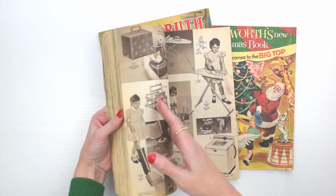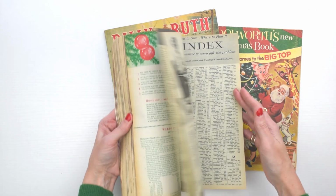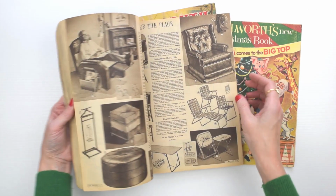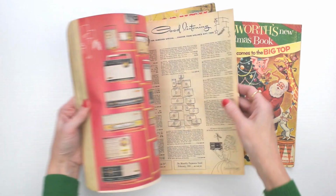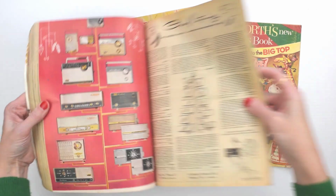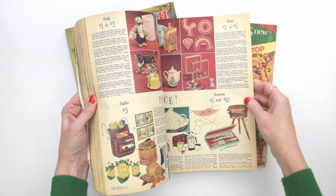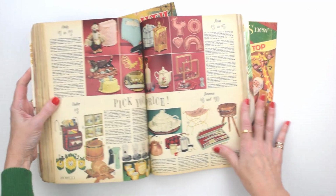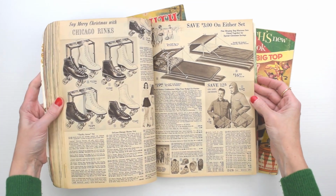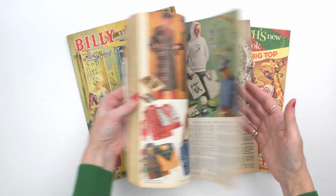I'll just do a quick flip through this one and then maybe show you some of the pages a little bit better. But even the black and white pages, they're just so neat. They're not even black and white, they're more like sepia. And just the graphics, the fonts, and the neat designs. And of course you can see the prices are really amazing, and I love looking at the prices on these old catalogs. This one just has everything, and it covers the whole family.